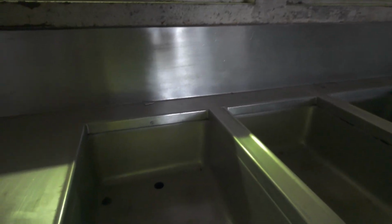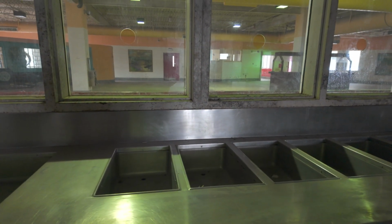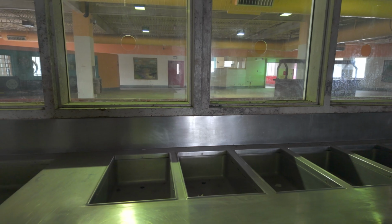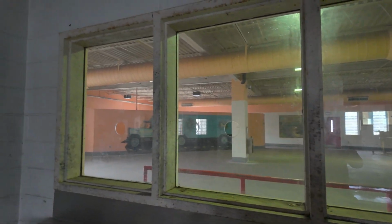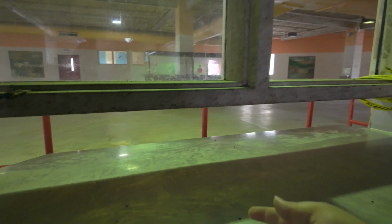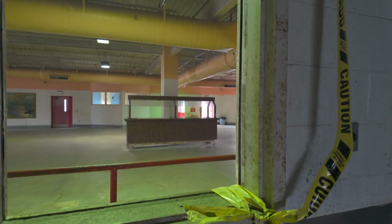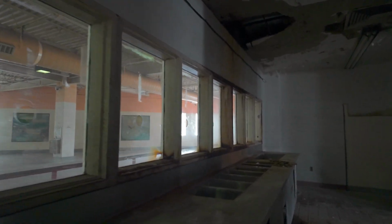And basically, if you don't know, you would fill them up with water, and you would turn them on to keep them warm, and then the water would steam up and keep the food mostly fresh. And basically, you would come up and you would tell them through the window what you want. They would prepare it for you. Then, when you got down here at the end, they would slide it out, which makes the salad bar even weirder to me. And you can see we did have one on both sides, so I'm assuming they had the same exact thing. One was just one side and one was the other.